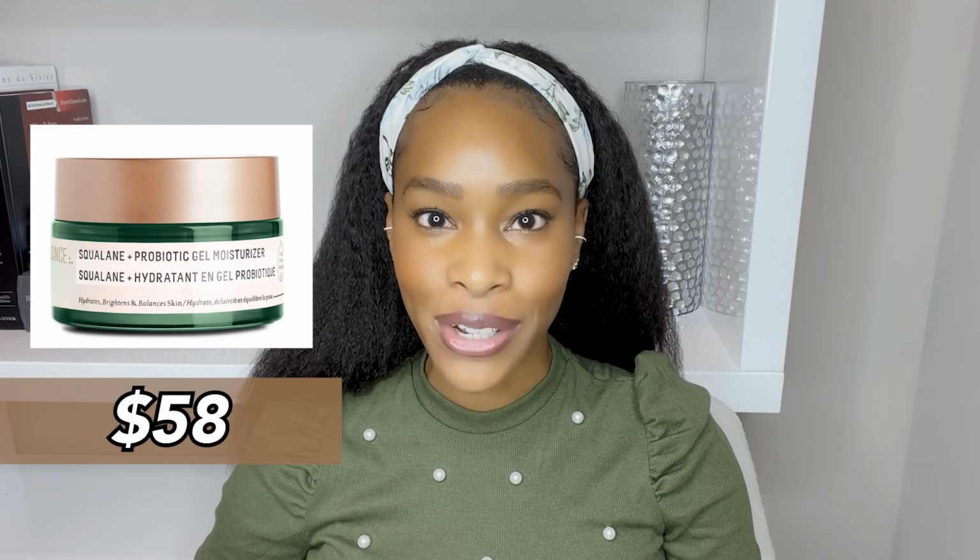Next up is the Naturium Plant Ceramide Moisturizer. You guys have seen me use this 500 million times because I love it. And it is indeed rich in vitamin F. This one comes in at $25. And I also love the Biossance Squalane Omega Repair Cream. This one is $58, so the price point hurts a little bit, but it's very good. And they also have a probiotic gel version of this, so if you're looking for something lighter, it's also going to be great. Both super rich in vitamin F.